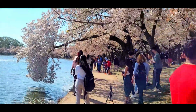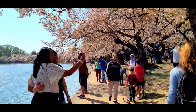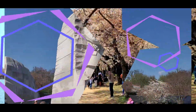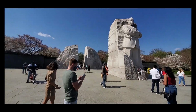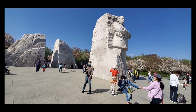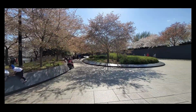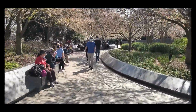As we walk towards the Jefferson Memorial, we see many more people on the riverside walk. Most of them are busy taking selfies and enjoying amazingly colorful cherry blossoms. As we walk, we reach the next, Martin Luther King Jr. Memorial. It covers 4 acres and includes the Stone of Hope that you are seeing right now, which is a granite statue of the civil rights movement's leader Martin Luther King Jr. The memorial was opened to the public on August 22nd, 2011, after more than 2 decades of planning, fundraising and construction.